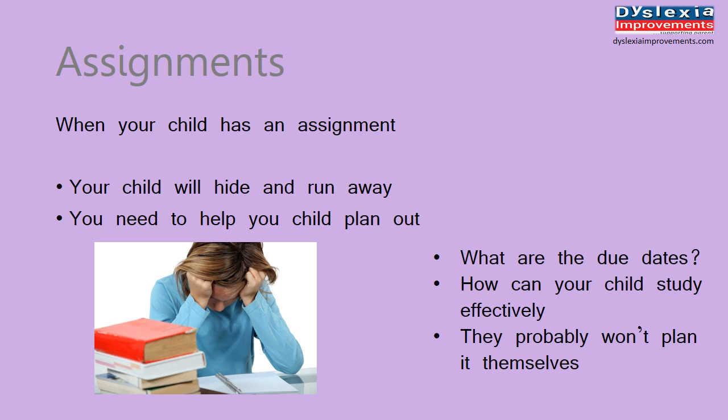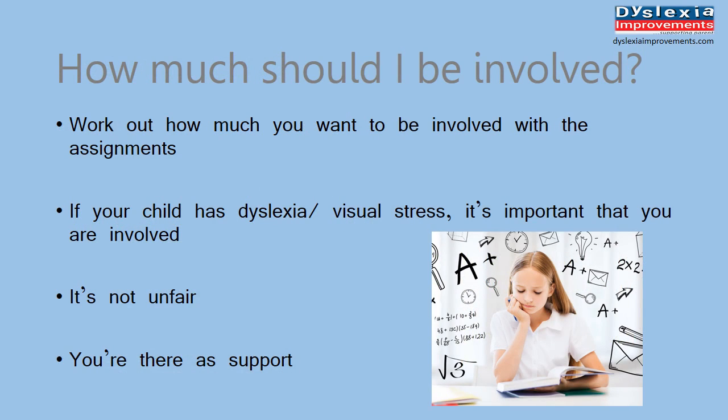Now, when your child does have assignments, the first thing that you need to do is work out how much you want to be involved with that. And I would recommend that if your child has dyslexia or visual stress, then it's really important that you are involved with their assignments and that you are helping them. And it's not unfair. It's just you're there as a support, and that's valid. No one can legitimately question that. When someone has a broken leg, you put their leg in a cast. And when someone has a back injury, they can't use their legs, then they use a wheelchair. No one questions that. Well, in the same way, if your child's got an issue with some form of dyslexia, then it's important that they have the extra assistance and support. And as a parent, then you are welcome to give that. You are allowed to give that.